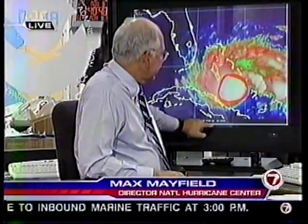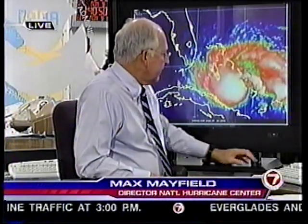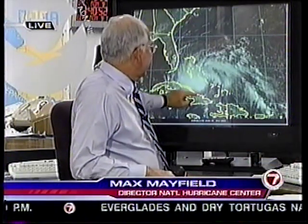So could we see mandatory evacuations for the rest of the Keys and for residents here? Very concentrated over the center of the tropical storm. The banding features have definitely improved here. You can see on the visible imagery here. So there's just no doubt that it's going to continue to strengthen.